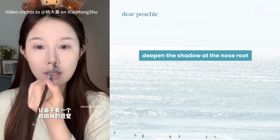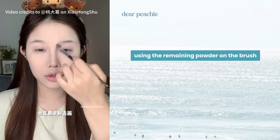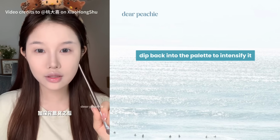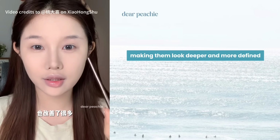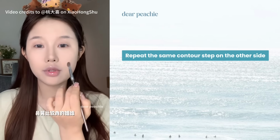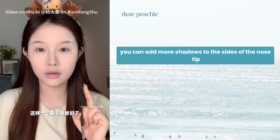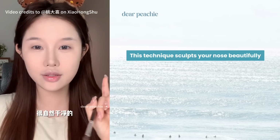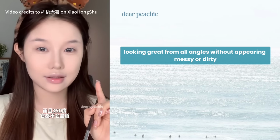Then, deepen the shadow at the nose root, right in the triangle region around the eye socket, using the remaining powder on the brush. If the shadow isn't deep enough, dip back into the palette to intensify it. Notice the difference. It adds more definition to your eyes, making them look deeper and more defined. Repeat the same contour step on the other side. If you have a rounder nose shape, you can add more shadows to the sides of the nose tip. This technique sculpts your nose beautifully, looking great from all angles without appearing messy or dirty.